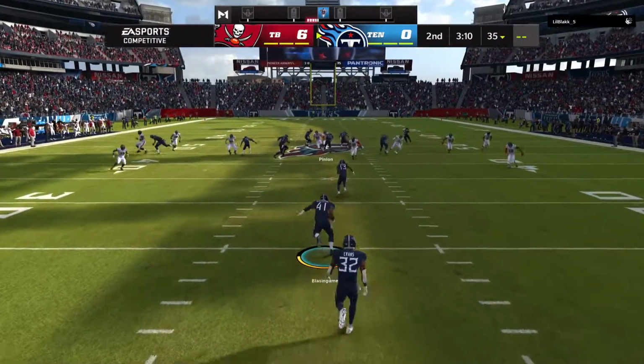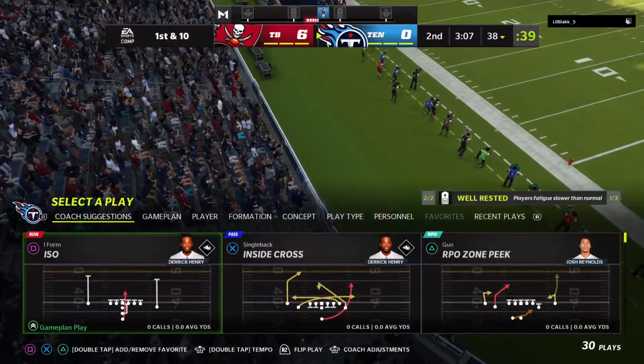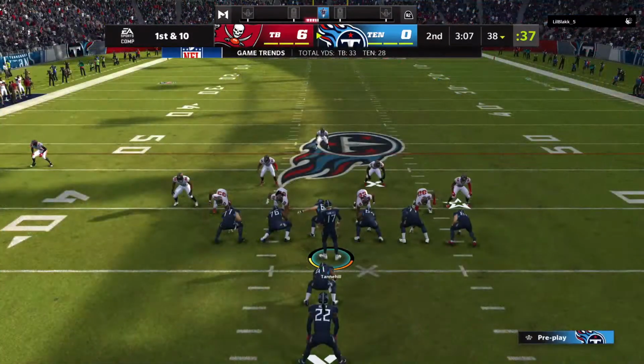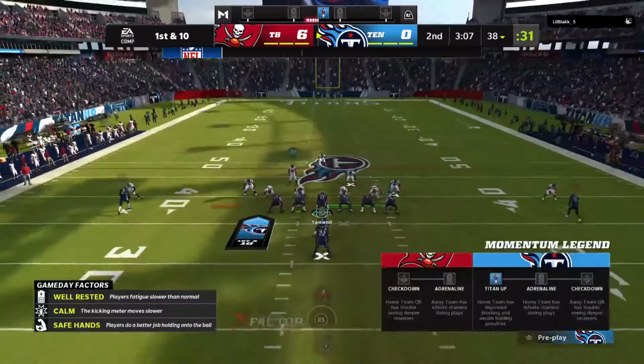Yeah, it's over. And he can't field it cleanly. It's loose. Oh, a good return up past the 30. They're going to take this up close to the 40, so really good starting field position. Tennessee offense about set and ready to go. And last time, decent field position through the pick 6. Obviously costly.